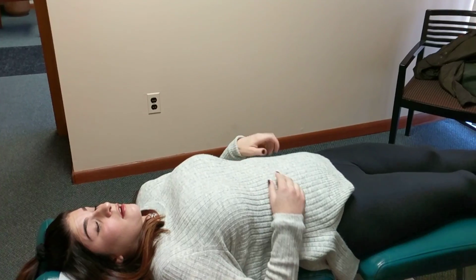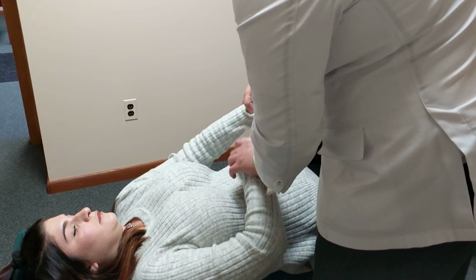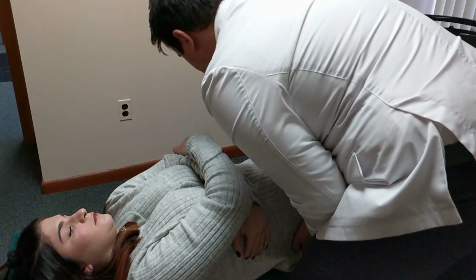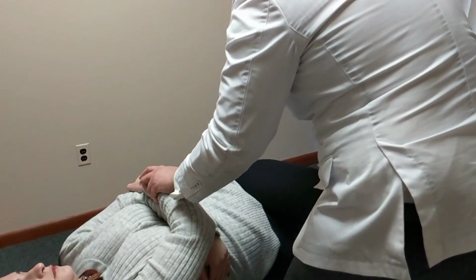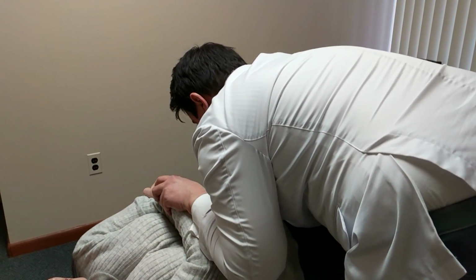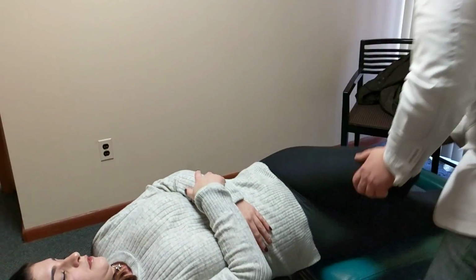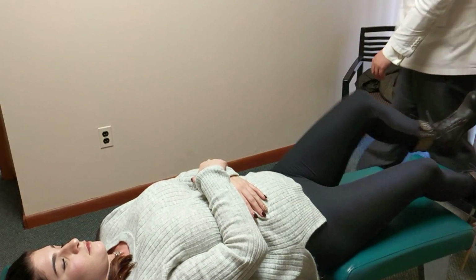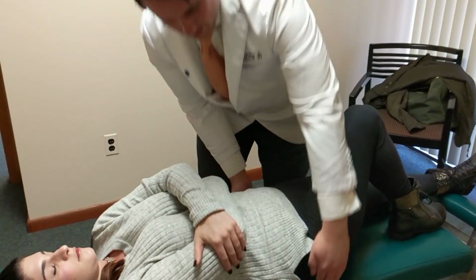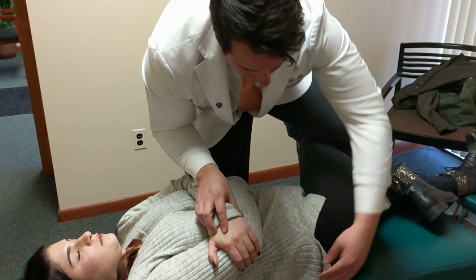Do you want to do the Grafton today too for the foot? The what? That metal thing? Yeah. Yeah. That would be great. Let's bend this knee. Good. Perfect. Rotate here. And go ahead and breathe in and out. And we'll go flat on your back, bend the right knee, and rotate here, and breathe in and out.